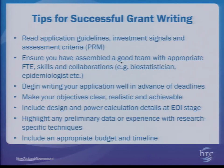So firstly, before you start writing, you need to read through our application guideline, our new investment signal, and also our peer review manual. We published the peer review manual in July, so you need to have a look at it. And you need to ensure that you have a good team, including any biostatistician, if necessary. I also suggest you start your writing as early as possible to allow time to rewrite and for peer review.